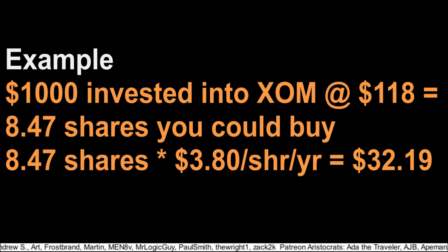That means that after you bought, if Exxon's stock price fell 50% tomorrow, you would still get $32 of dividends in the next year. Again, the amount of dividends you get paid is based on how many shares you own and how much each of those shares pays out. It's not based on a changing stock price. I repeat that because new folks are frequently confused about it.